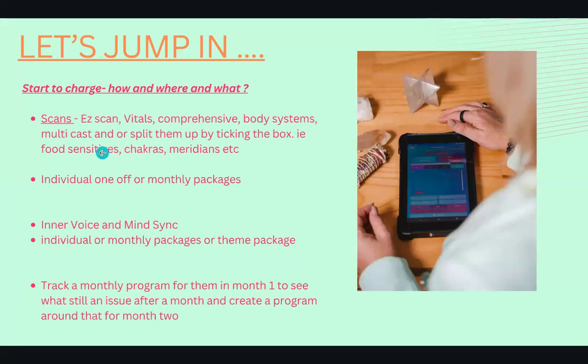Like this week, I've got a monthly package with a woman who just wants to know food sensitivities. That's it. And I said, well, we're not going to do much with one scan. So it's best to do probably 4 scans over the month, and we'll both track it, and we'll see if any of those foods actually stay there and stay in the red zone, or if it's just in that week. So, I've charged for that anywhere between $69 and $99.